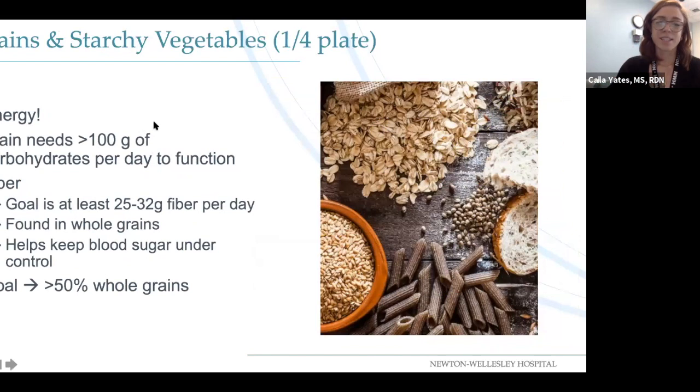All right, for grains and starchy vegetables, this should be about a quarter of a plate as well. This is your main source of energy. I know that a lot of times in the news and articles, carbs get a really bad rep. People hate on the carbs all the time, unfortunately, but they really are your main source of energy. They're broken down very quickly in your body for energy. Your brain alone needs more than 100 grams of carbohydrates a day just to function properly.